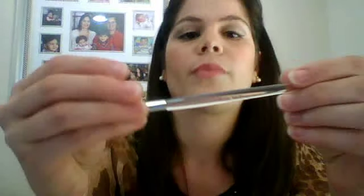Over here, I have the Precise Eyelining brush, and I find that a lot of girls have a hard time using this brush just because it is a flathead. But if you dip it in a gel or a water eyeliner and you just go inch by inch, you won't have a problem using this brush. It's really easy to use, and if you practice, I think that'll become your favorite brush.